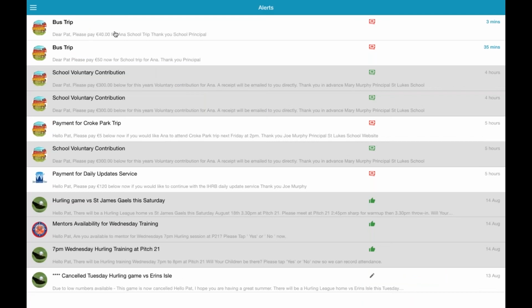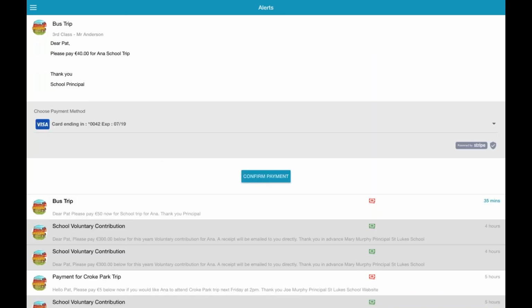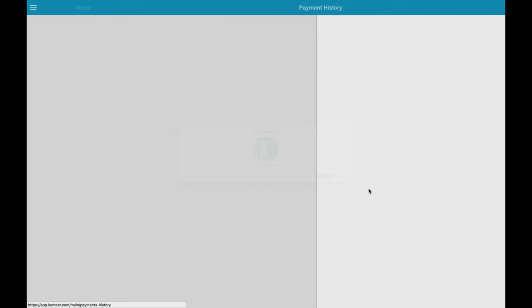So they don't need the app, they don't need SMS, and in fact, if you go directly in, they don't even need email. All you have to do is go directly onto your website, and they can make that payment. In this case, I'll actually do a live payment now, and I'll pay this €1. So I click on Pay Now, choose the card I want to pay with, and click Confirm Payment. As you can see, it just takes a few seconds to confirm the payment, and it's done. That's a live transaction I've just done there. And I can click on See History.